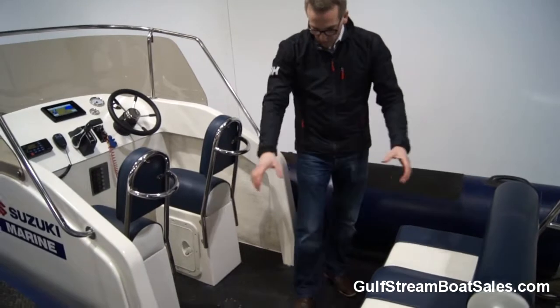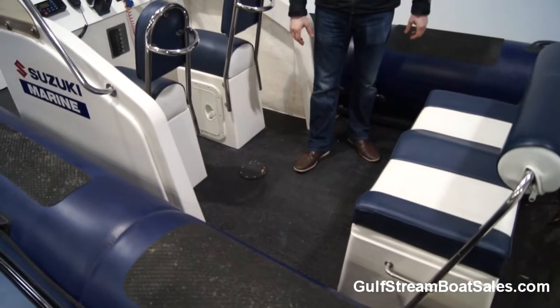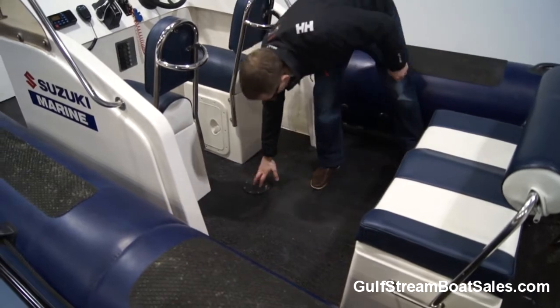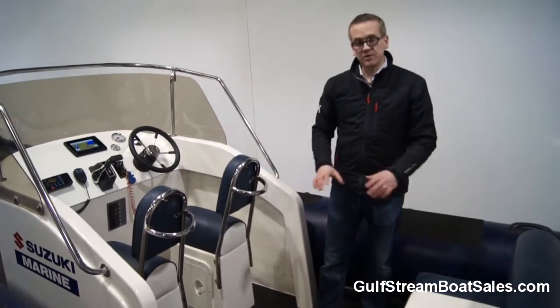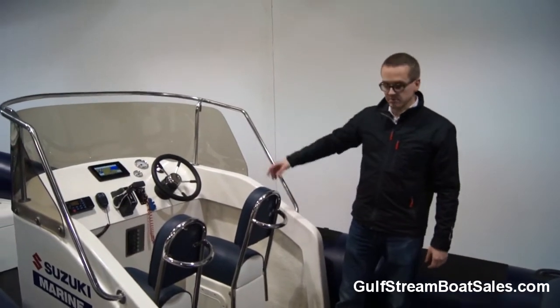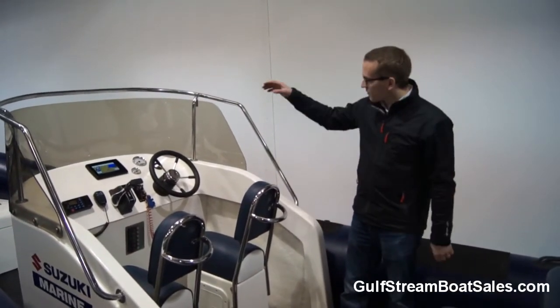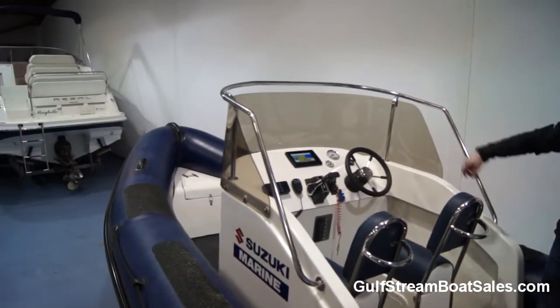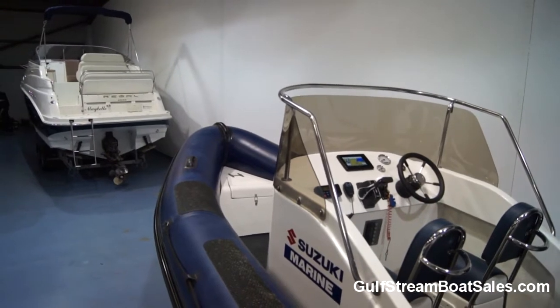The floor is all molded with non-skid, and we've got a little access panel just down here, giving access down into the fuel tank. So there's an underfloor fuel tank in this boat with a filler on the starboard side of the helm console. Then further forward, we've got more deck space in front of the console as well. We've got an anchor box, an anchor locker, up the very front there.